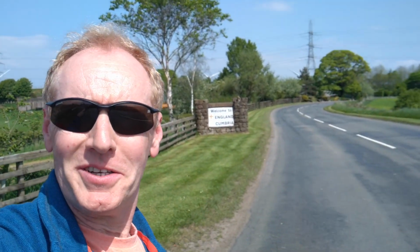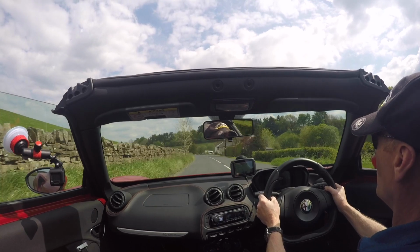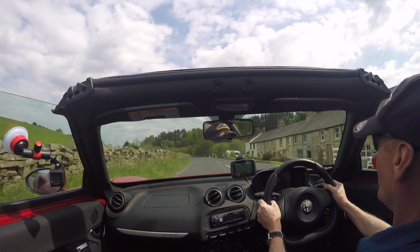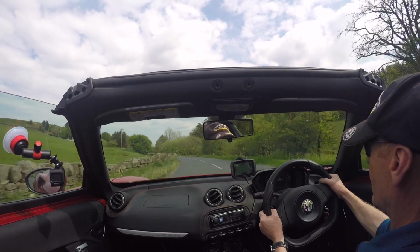Well, we are finally about to recross the border back into England, just so unannounced compared to going into Scotland a few days ago when it was all full of tourists and buses and flags and everything else. This is just a quiet road that says welcome to England. We're now into the beautiful rolling roads of North Pennines in Cumbria.